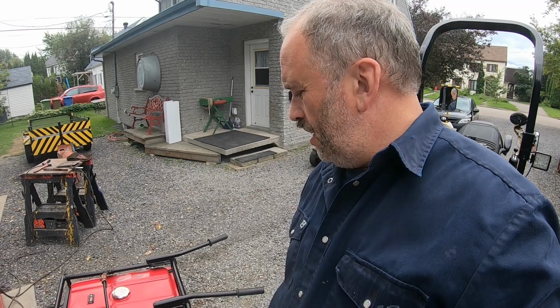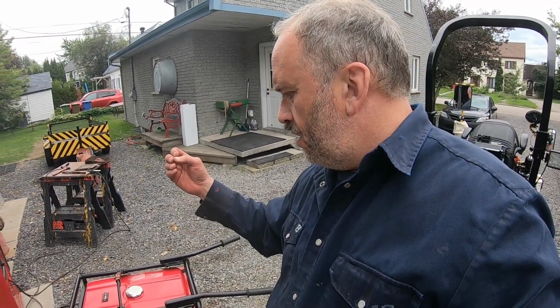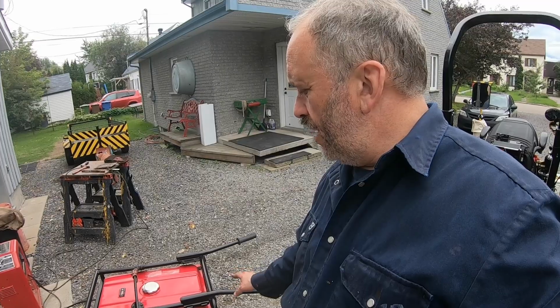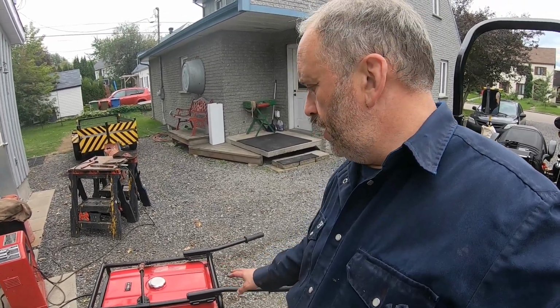It's emptying also a part of the, yeah, everything is empty in there. So that's what you like. Even if I'm gonna use it in 2 weeks, I'd rather have that. I closed the shut-off valve in a way, so everything is good.